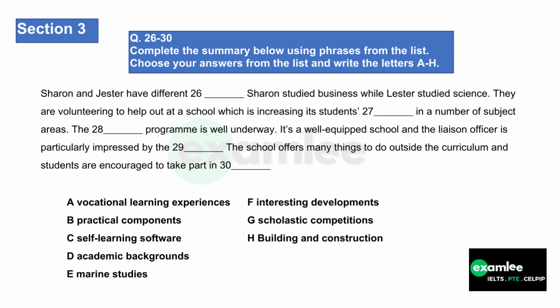There are a number of interesting developments going on at the moment, and I've chosen you two because of your varied academic backgrounds. Now you, Sharon. I majored in business studies before I came to Teachers Training College. Yes, exactly. Well, I've always been more interested in science, marine biology in particular. Yes, I think it's quite exciting. The school you're going to assist at is augmenting the number of vocational learning experiences offered within its subjects. Educational philosophy these days seems to recognize the importance of increasing practical components in the curriculum. Areas of development being pursued include building and construction, agriculture, business education, and hospitality. But the Marine Studies course is already well developed. Oh, now I see where we fit in.